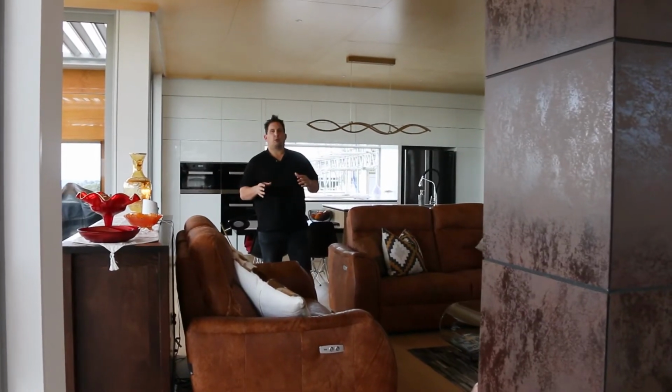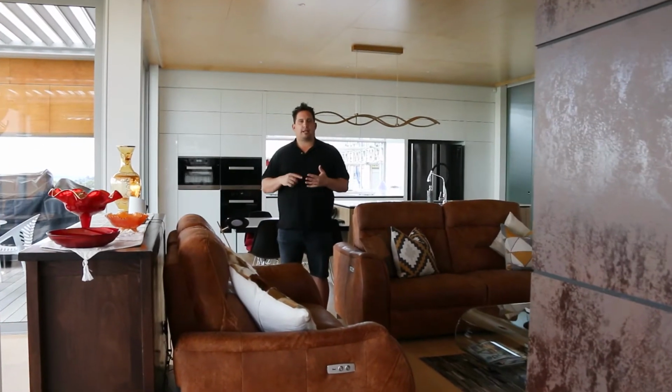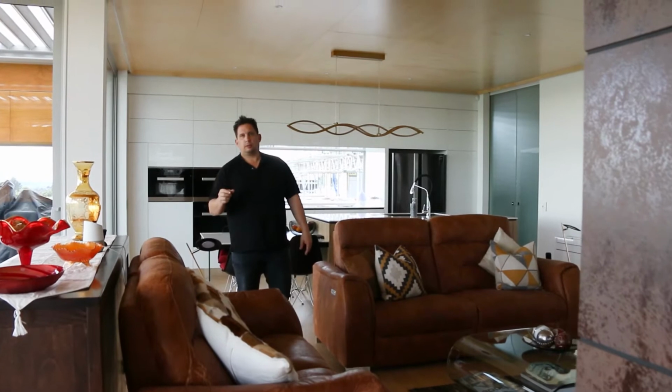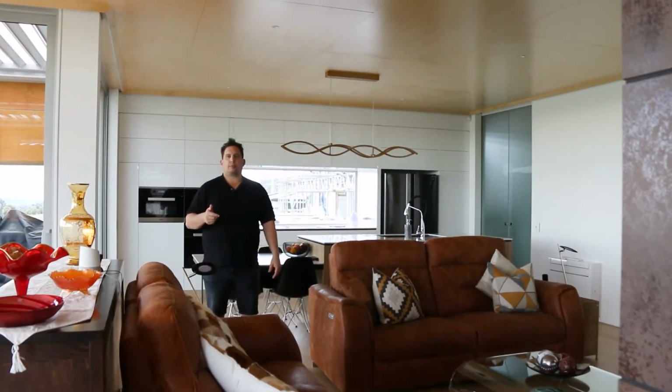This house is actually also wired for lighting, sound and future-proofing, which is quite cool. So we go, okay Google, turn on strip lights.